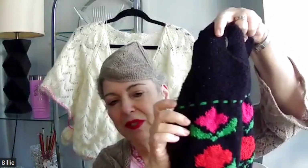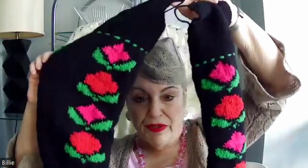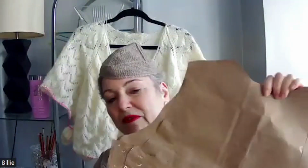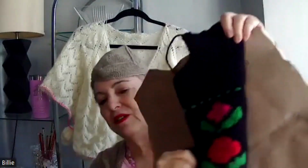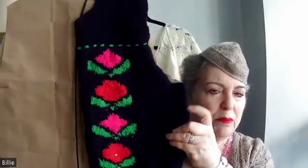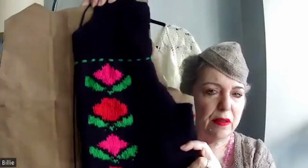This is just some top stitching, and there will be top stitching down both sides of the flowers on both the left and the right panels. Now, I had shown you before this template I created, and these are matching up. They're matching up reasonably well to the shape and the length.